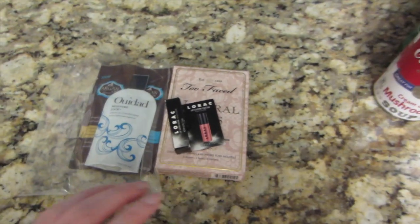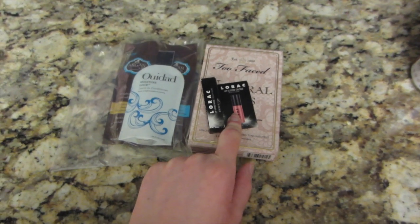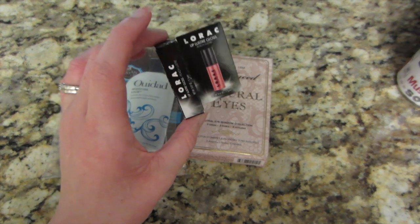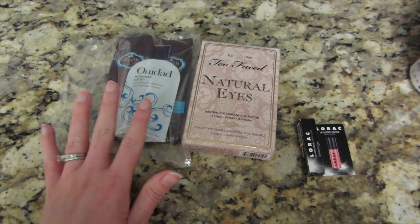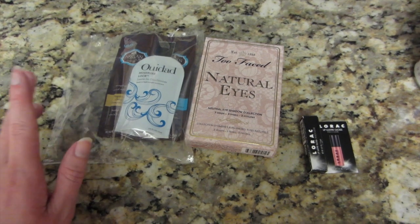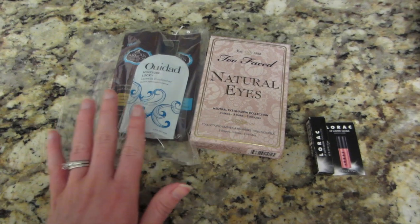So I had ordered 2 Lorac products, one for me, one for my mom. They were the exact same thing. You got this as a free sample when you ordered that. Then I got myself the Too Faced Natural Eye Palette, and then I requested a random sample pack. You could choose between hair, skin, makeup, or I don't know. There were some things that you could choose from, or you could just choose a random pack.